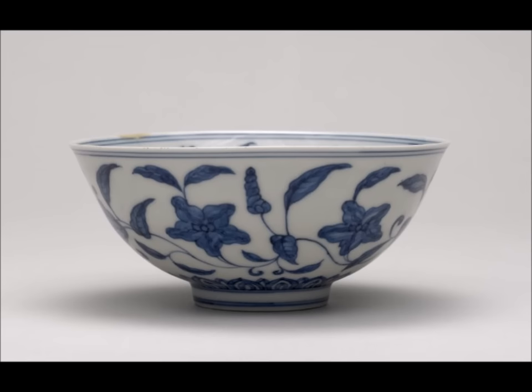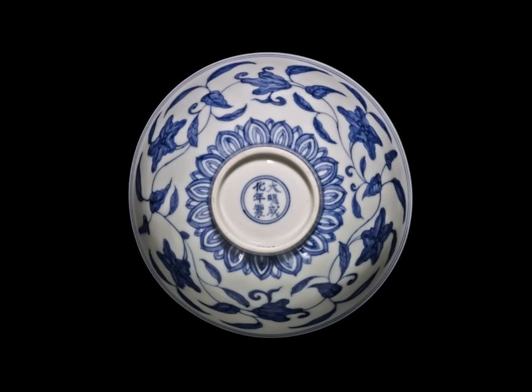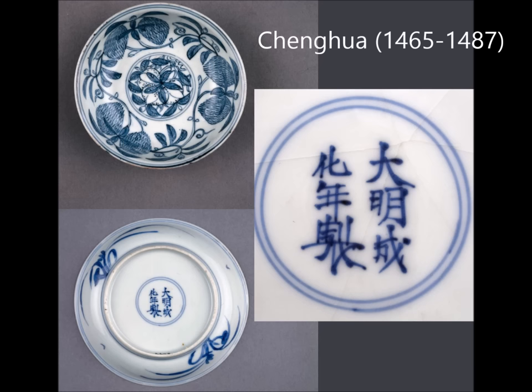This is a mallow bowl. They're highly collectible and very rare. These sell for tens of millions of dollars if you're lucky enough to come across one. You probably won't, but they're wonderful to look at and examine if you visit museums and so forth. And here's another Chenghua bowl. Very nicely done, sort of sketched-in decoration with a neatly done mark on the base.